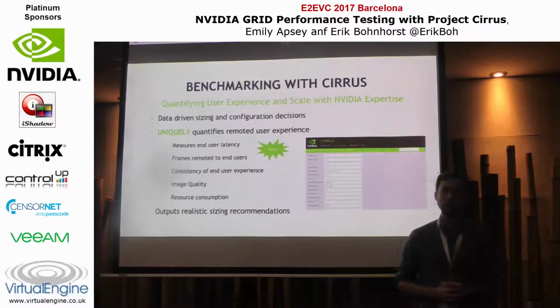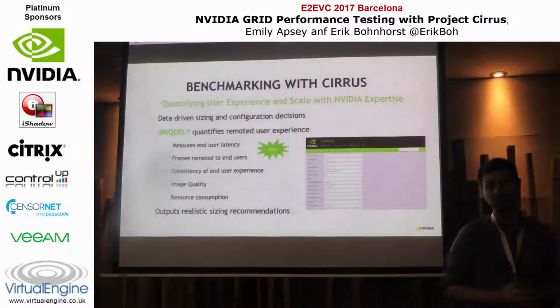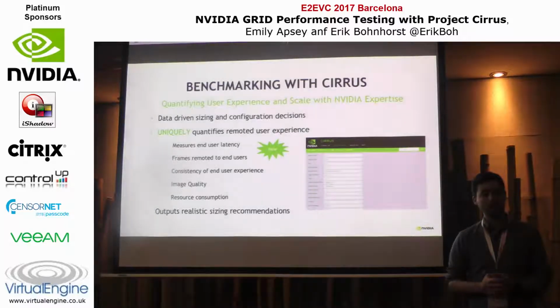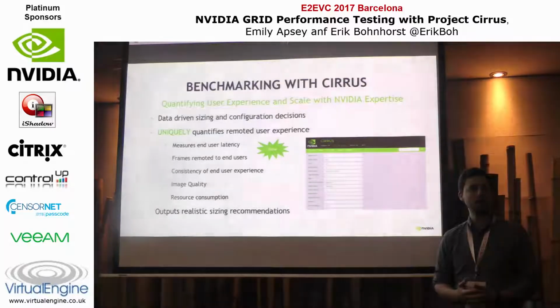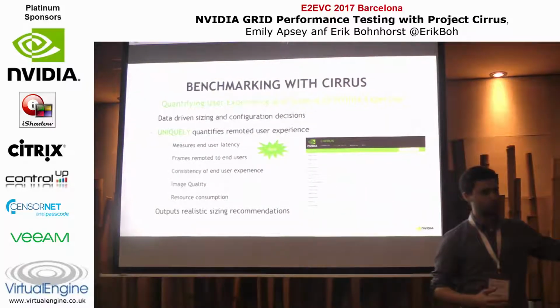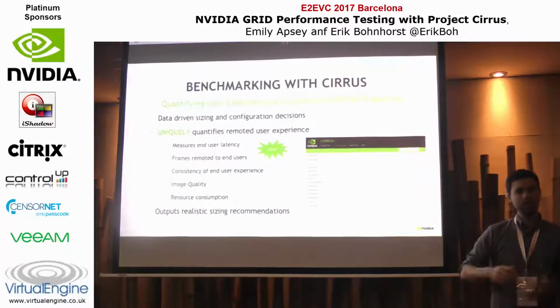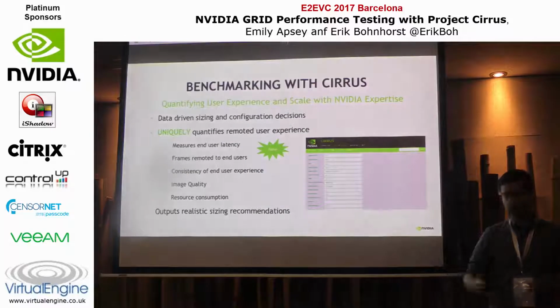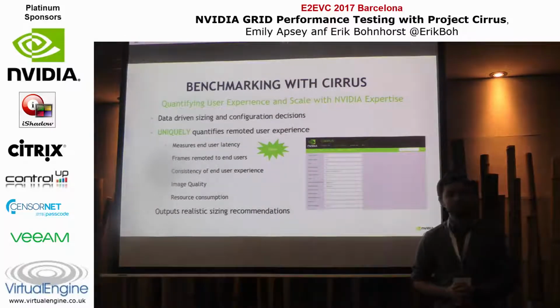So we looked at how our other business units within NVIDIA define user experience. We are basically taking technologies and methodologies that they use in the GeForce world, in the gaming world, in our cards that are being used just for having multiple screens at high resolutions, etc. And we're applying them now to the GRID world, to the virtual world.